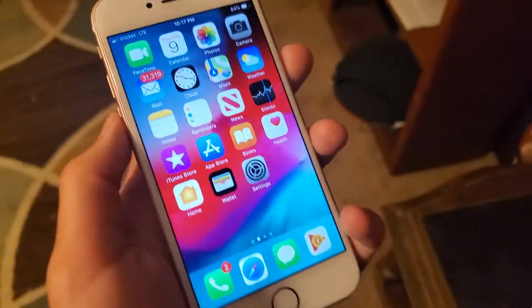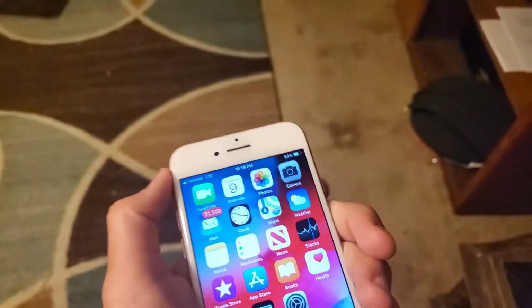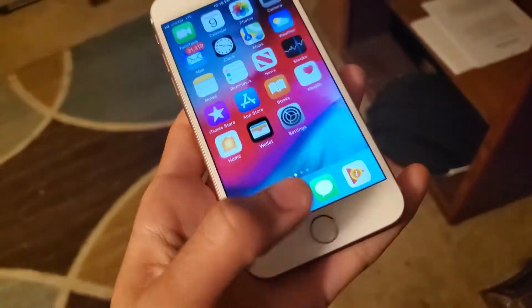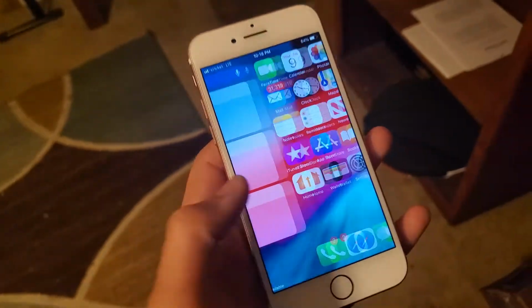iPhone 7, at least as my daily driver. I might actually still use it sometimes, especially for what I'm about to say in this full review. Okay, so we're going to go over the pros, the cons, and the similarities between the iPhone 7 as well as the Galaxy S10 Plus.